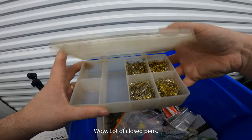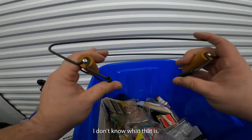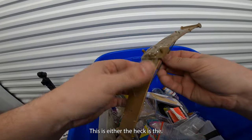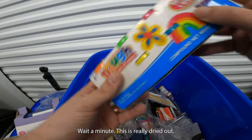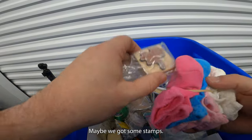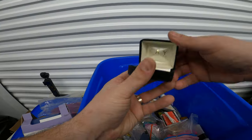Wow, a lot of clothespins. Nice ones too. What the heck is this? I don't know what that is, guys. I don't know what this is either. What the heck is that? Is this Play-Doh? Oh, Play-Doh. Wait a minute. Is it just really dried out maybe? We got some stamps. We got some socks. Ooh, what's this? Oh, nothing.